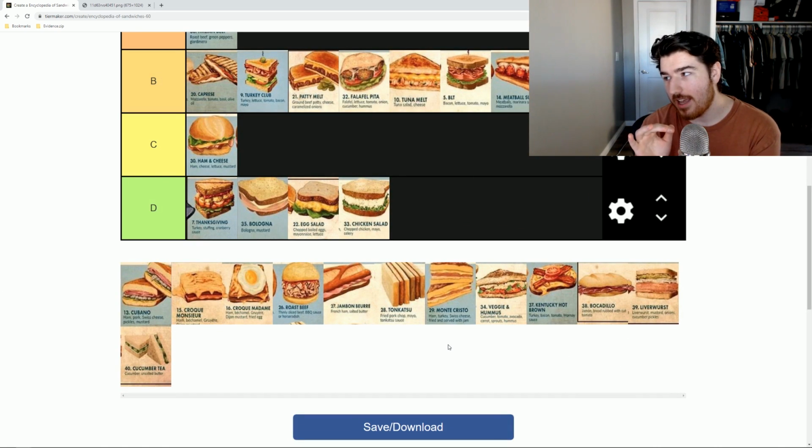Let's think. A lot of these I haven't placed because I haven't had very many, right? Like cucumber tea, I don't know what this is. The Kentucky hot brown, I can't say that I've had this. Bocadillo, I'm not familiar. Tonkatsu, I've had a tonkatsu sandwich, but it doesn't look like this, so I'm not even sure if it's the same thing. This jambon sandwich I haven't had.